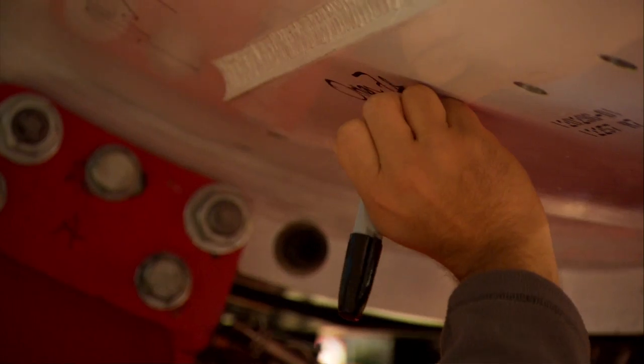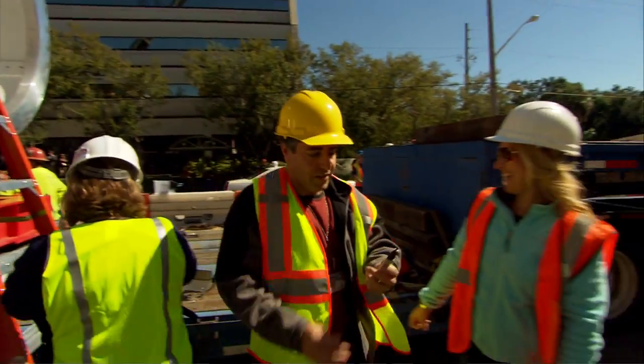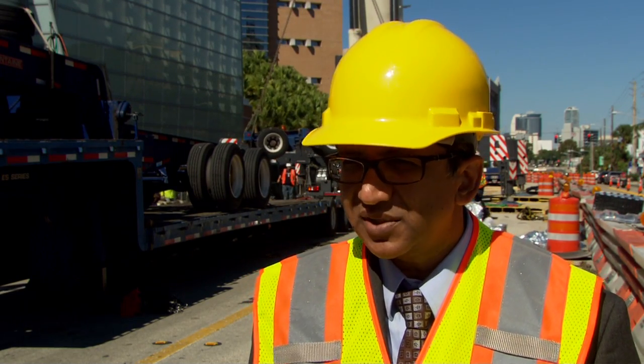Seeing this last part of the delivery today in such a beautiful weather, perfect conditions, I just couldn't ask for more. It's really a great thing. This is a great blessing for patients in the Central Florida area who need high technology radiation treatment for their cancers.